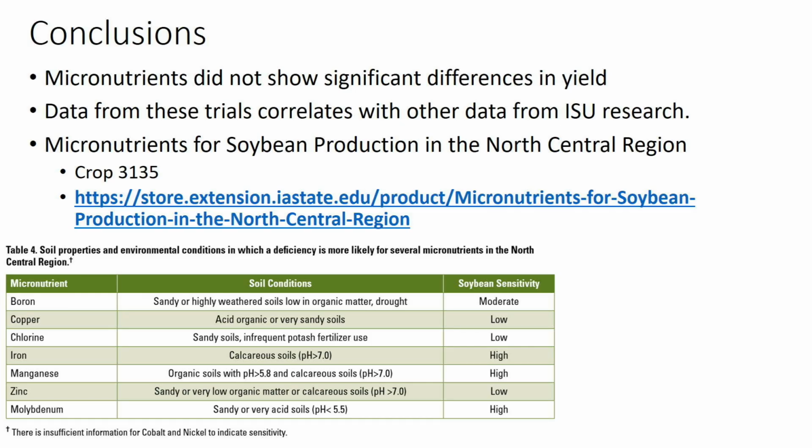So the conclusions that we have for these fertilizer trials was the micronutrients did not show any significant differences in yield for the corn. The data from these trials does correlate with other ISU research, and if you would like more information on some micronutrients for soybeans, Crops 3135, which is at the extension store as well, is a good reference for some of those micronutrients that we have on soybeans. I believe it also has some information on corn micronutrients, but mostly it is focused on soybean.